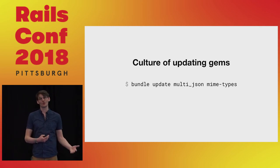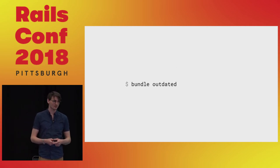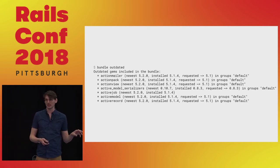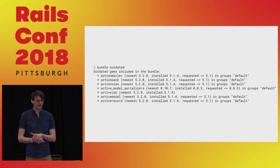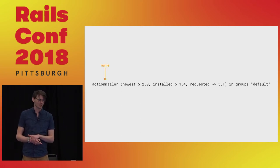Because you won't always know when there's a bug you're experiencing. There are some tools to help with this. bundle outdated is one. When you run it, it looks something like this. It will give you one line explaining a gem that has been outdated. Now, unfortunately, when I ran this, I got something. Let me zoom in on one of those lines and explain it a little bit more.